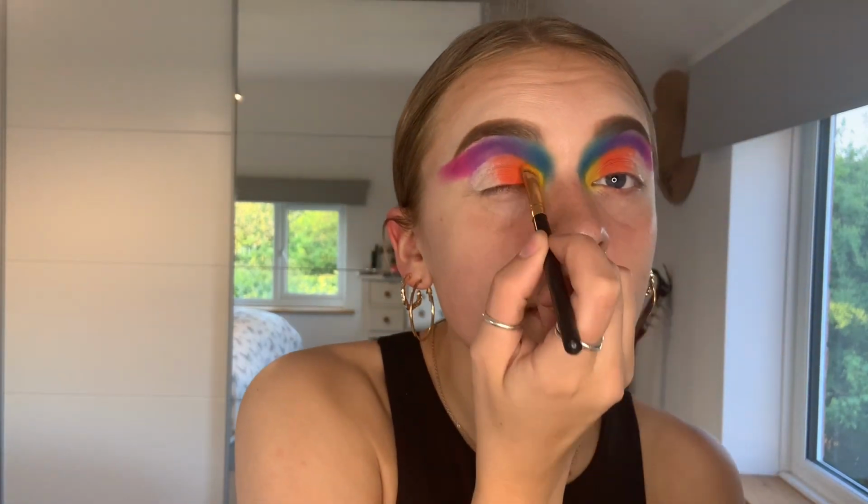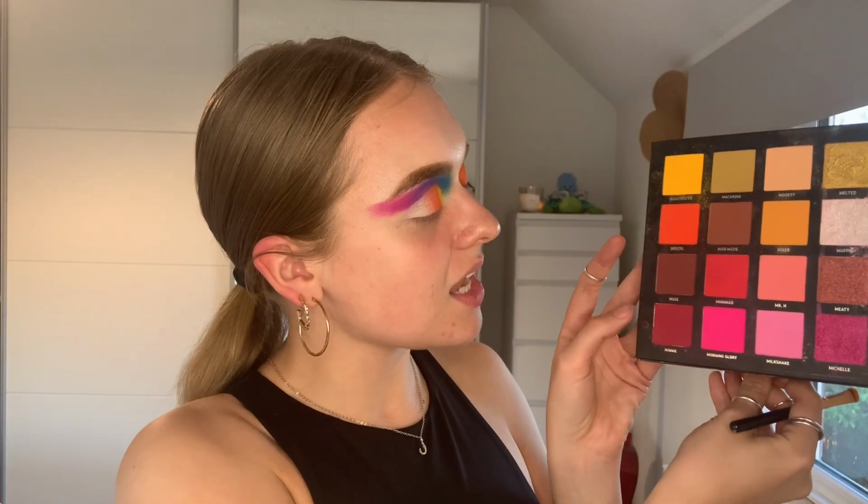And just to blend that in a bit, I'm going to go back in with Manchester and just pop that over that line so it doesn't just look like a traffic cone. And next we're going in with the colour Mad, which is like a red, but it's slightly like pinky tone, so I might mix a bit of Muse in with it. And I'm just going to take that again on that same brush, because Mama didn't raise a bitch. I actually don't know if anyone knows that but me.